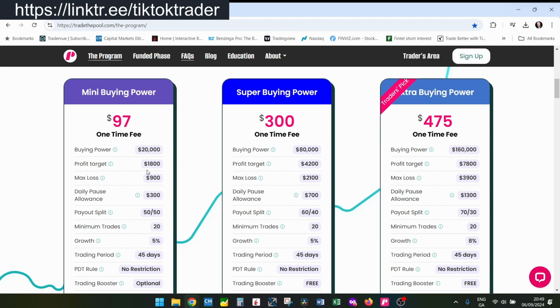Well, what does that mean? The rules are that you have 45 calendar days, but approximately 30 trading days, so about six weeks, to meet the profit target. Talking about the mini buying power program here, if you can hit that in terms of profit without going over the max loss in terms of drawdown, which as you can see is $900, then you will be given a live account of $20,000, provided that you met the criteria in the evaluation. What is that criteria?